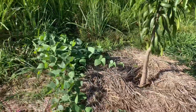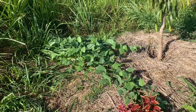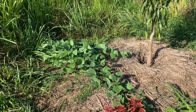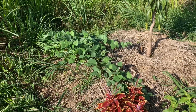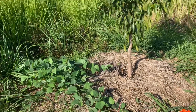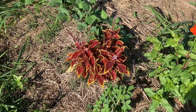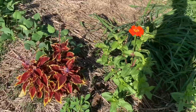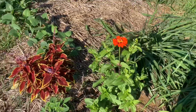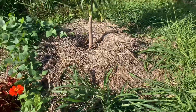Incredible. This is some kind of bean that I got from some farmers nearby. It will climb, but it also works as a great ground cover and of course fixes nitrogen. Got the coleus flower, just a beautiful specimen for crowding out weeds, and some zinnia for bringing in some pollinators and some beauty.